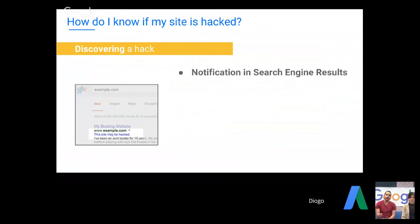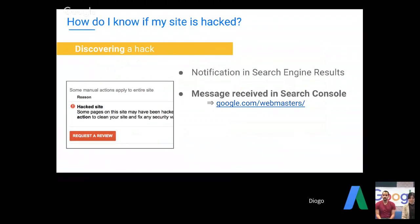We will mark it as "This site may be hacked," or in case of a site distributing malware, we can say that the site might be distributing malicious content, or phishing as well. We have different messages tailored for the type of compromise that the website has encountered, but this is a way that you can check if your website has been marked as compromised, and as a user as well, to be aware of a website that you're trying to visit, that it might be compromised and that you might want to be careful.